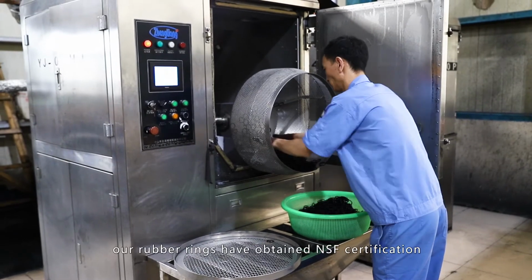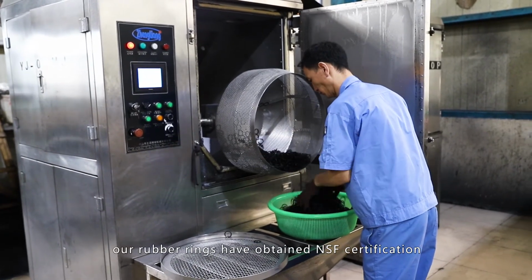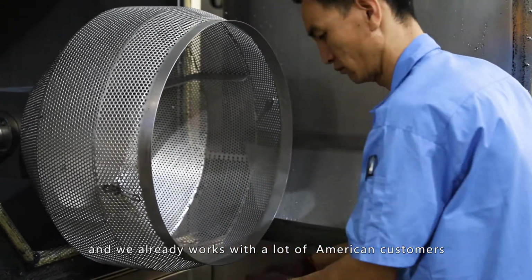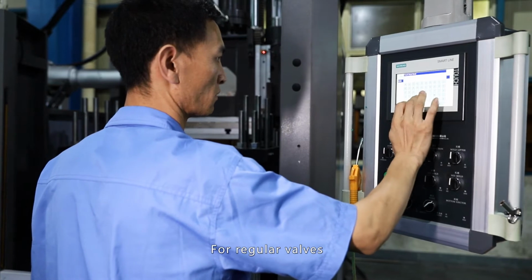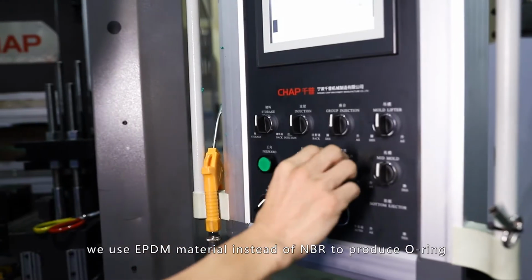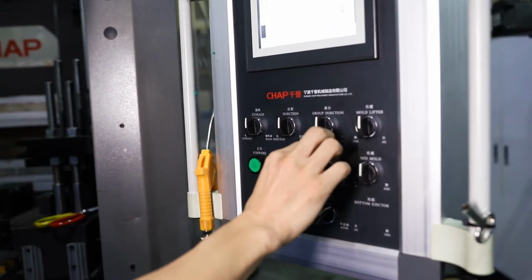Our rubber ring has obtained an NSF certification, and we already work with a lot of American customers. For regular valves, we use EPDM material instead of NBR to produce the O-ring.